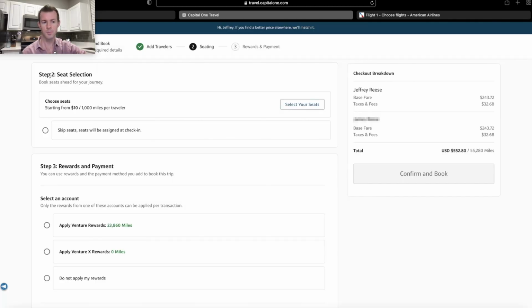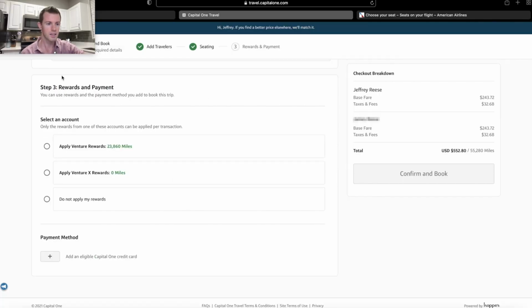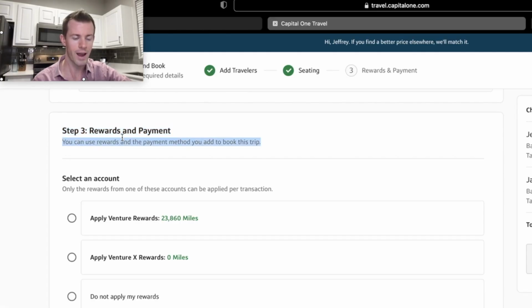Now moving on to step 2, we've got seat selection. So I'll go ahead and do that with select your seats. Next is step 3, rewards and payment. So I can use rewards and the payment method you add to book this trip.